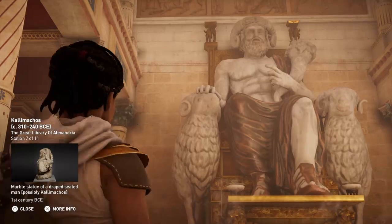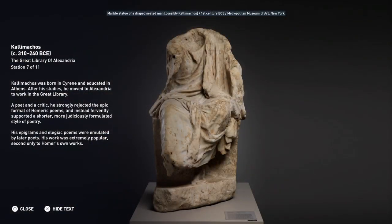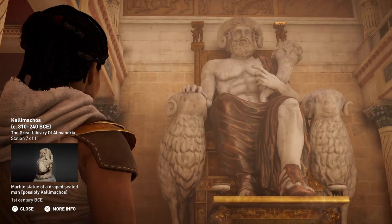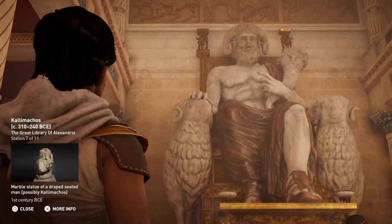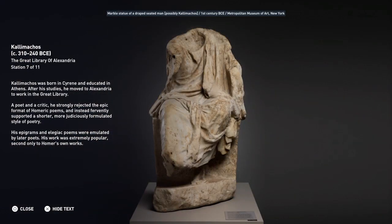Callimachus was born in Cyrene and educated in Athens. After his studies, he moved to Alexandria to work in the Great Library. A poet and a critic, he strongly rejected the epic format of Homeric poems, and instead fervently supported a shorter, more judiciously formulated style of poetry. His epigrams and elegiac poems were emulated by later poets. His work was extremely popular, second only to Homer's own works.